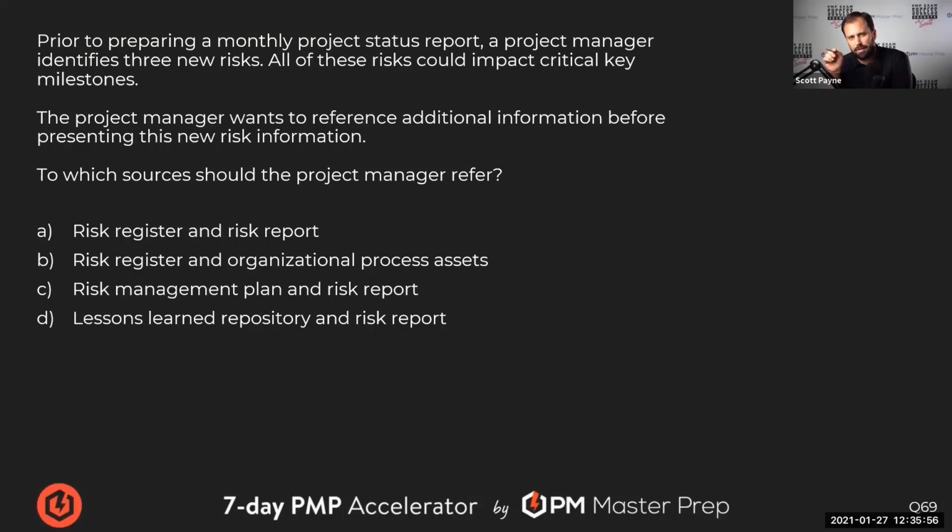The last one I want to clean up and ask about: we can refer to in order to, in order to do what? What are we trying to do here? I know that we're trying to see what kind of impact. It says these risks could impact critical key milestones. So we need to find out, will these risks impact critical key milestones, and to what degree? So we need something to reference to help us understand how they could impact. So I know the project manager needs to reference some sort of additional information before presenting this new risk information.